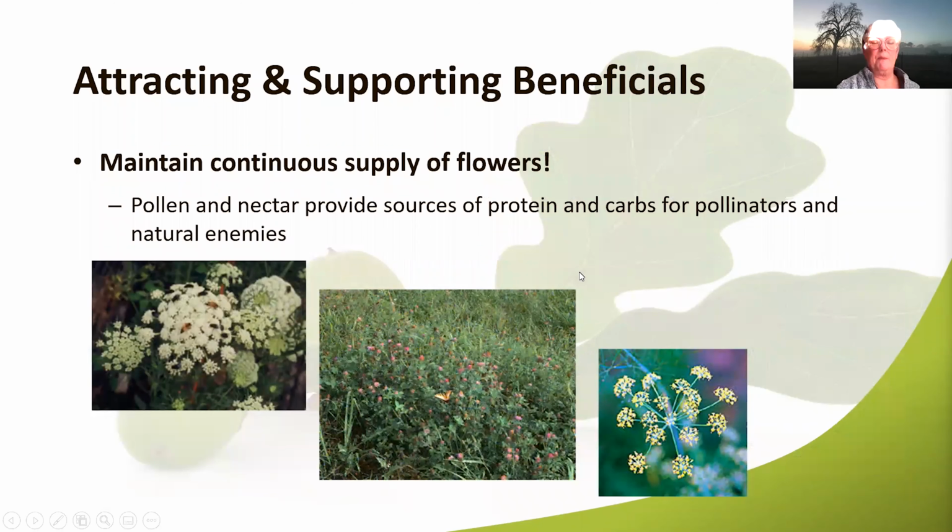So to attract these beneficial insects, we really want to maintain a continuous supply of flowers, and preferably native flowers, in our gardens, because they also oftentimes need a source of pollen and nectar early in their lives, or as a supplement to the insects that they're feeding on.